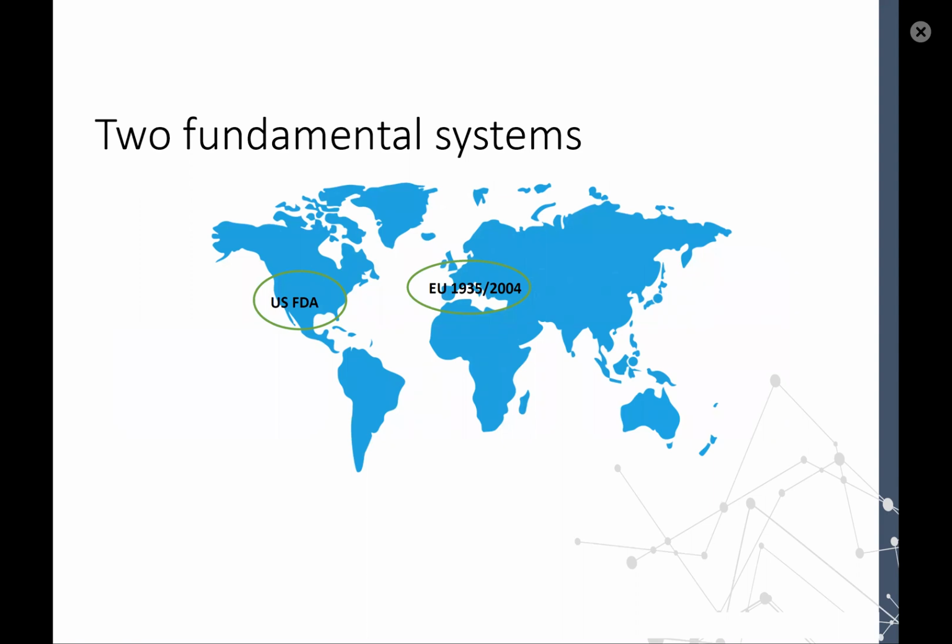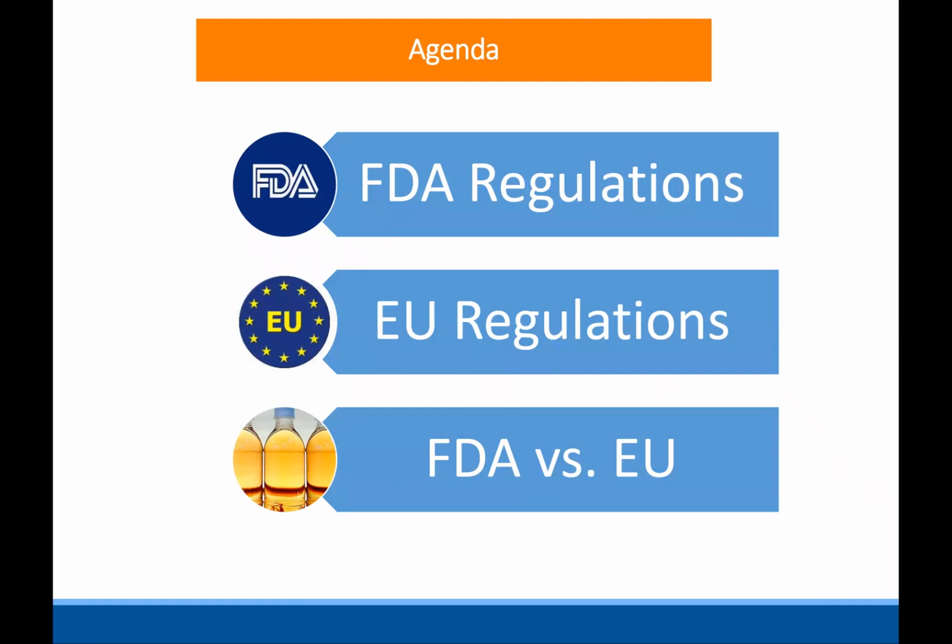There are two fundamental systems of food contact regulations: the ones in the United States and the ones from the European Union. Other countries will have their own food contact regulations, but these are the main ones. So for today, we will give an overview on how we could comply with the United States Food and Drug Administration food contact regulations. And then we will go on to give an overview of how to comply with the European Union food contact regulations. And at the end of the webinar, we will try to give a comparison between the two food contact regulations.